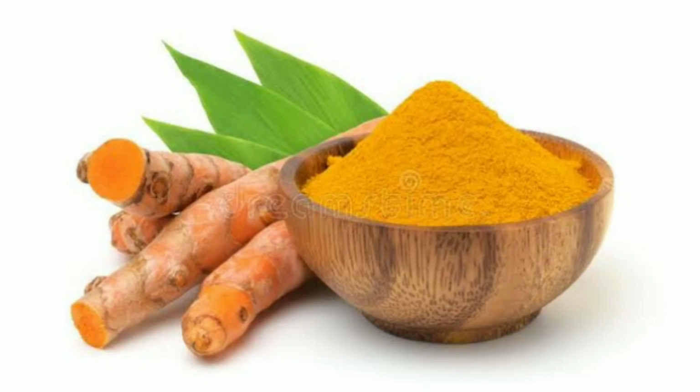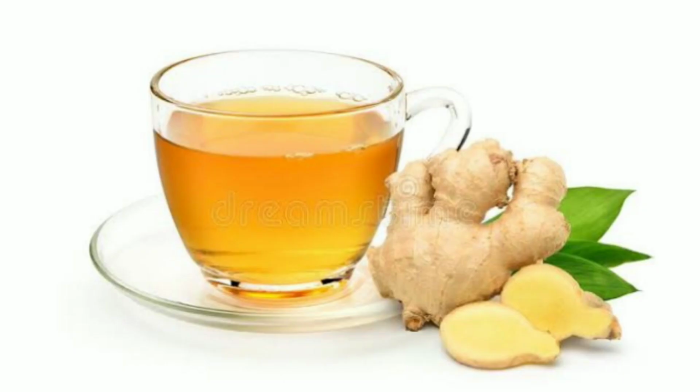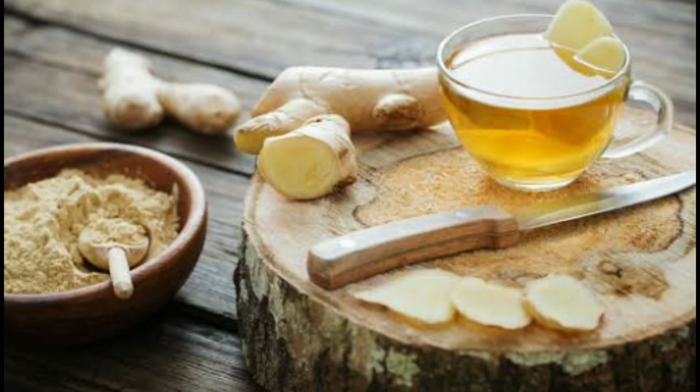Ginger is another natural anti-inflammatory herb that can help reduce allergy symptoms. It contains compounds called gingerols and shogols, which have been shown to help reduce inflammation and improve respiratory function. Ginger can be consumed as a tea or taken as a supplement in capsule or tincture form.